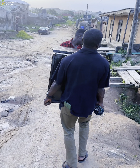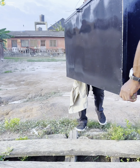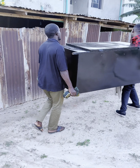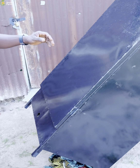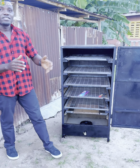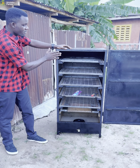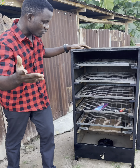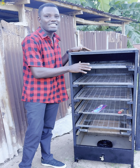So today being the 27th day of June 2024, we are making a successful delivery of a fish smoking machine. This farm is located around Ikotun here in Lagos State, Nigeria. All right, so I'm here today to deliver this fish smoking machine, which is also called the oven. It took us just a week and some days to construct and deliver this machine.